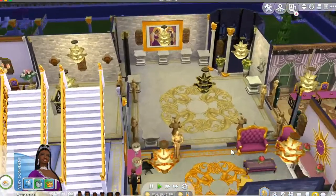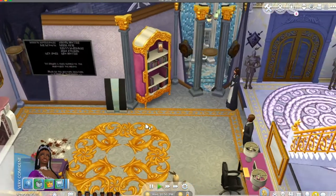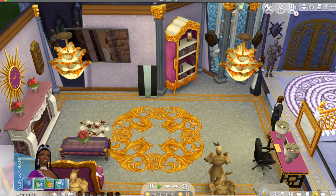In this room, this is a study. Oh, Ariana done messed up in here. I should have her clean it, but she's in bed. But this is the study slash common space for the royals. This is a nice little space if somebody wants to do their homework, or if somebody wants to decompress and watch a little TV, they can do that.